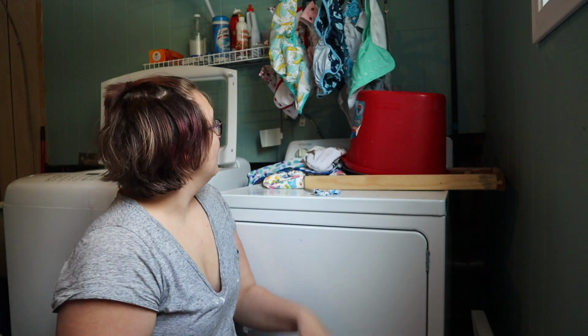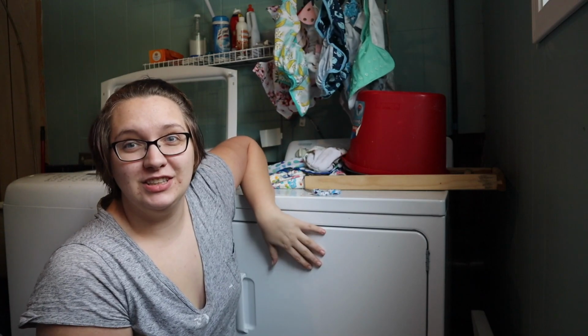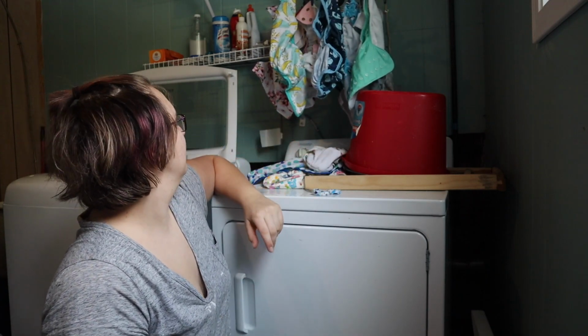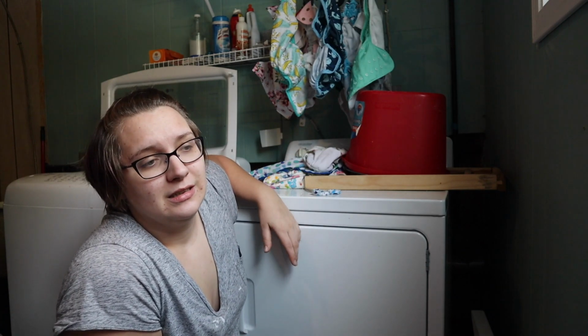So that's my cloth diaper wash routine. I will let this dry now. These will probably all be about dry by the time my diapers are finished in here. It doesn't really take long, but truthfully I won't get to this till tomorrow because, yeah.